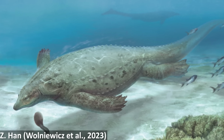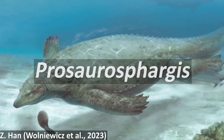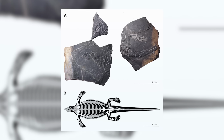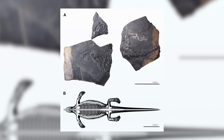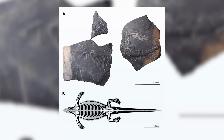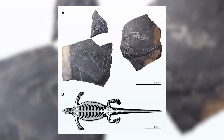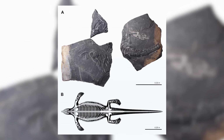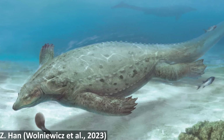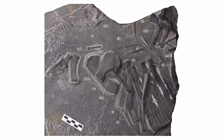This paper describes another new species belonging to this family, Prosaurosphargis, bringing the number of known Saurosphargids up to 5. This taxon is again from China, but this time from even earlier on in the Triassic, earlier than any other Saurosphargid found so far. Prosaurosphargis is again not nearly as turtle-like as Saurosphargis, with a thin and elongated body, long tail, and no complete carapace, but it does still have osteoderms running in rows along the back, has quite a flat body, and also has expanded ribs, with some of them forming a basket.